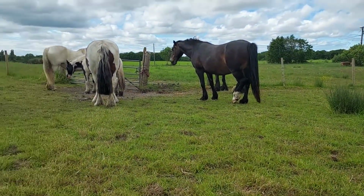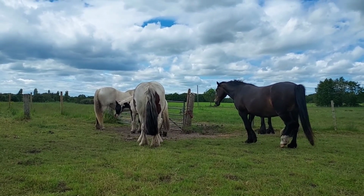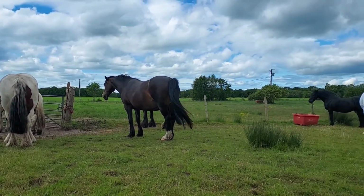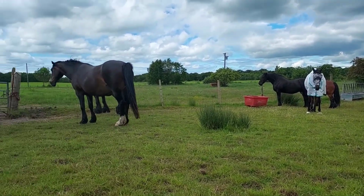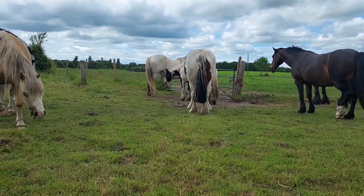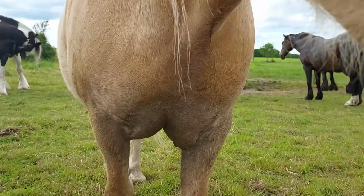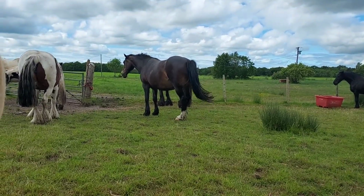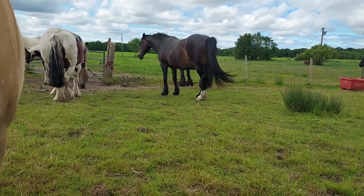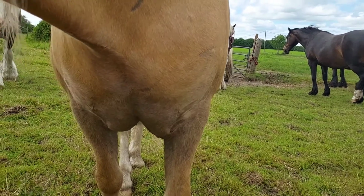Then his other girlfriend is normally the brown and white there. So absolutely beautiful, lovely animals. And people say to me, why'd you spend so much money on them if you can't do anything with them? And do you know what? My answer is, because I can. I've had this boy for 8 years. She's been in our family for 6 years. And I really, really wouldn't change them. They're my pride and joy.